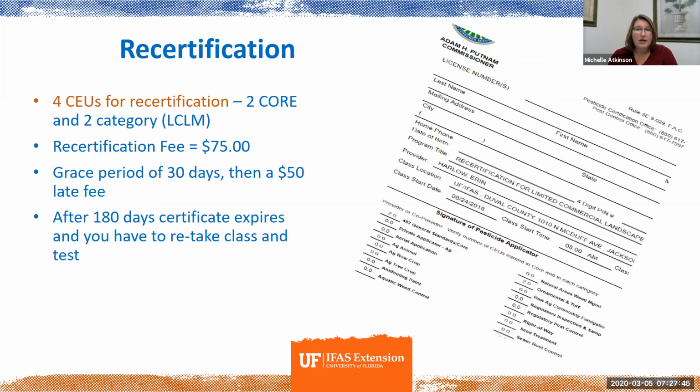For recertification, I talked about the 4 CEUs. So you'll need 4 CEUs, 2 in the core category and 2 in the landscape or limited commercial landscape maintenance, LCLM category. So when you see a class offer, just be sure that they're advertising the proper CEUs for your license. Again, it's an annual renewal.